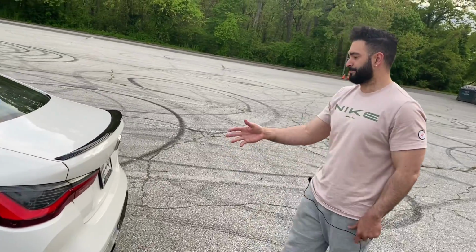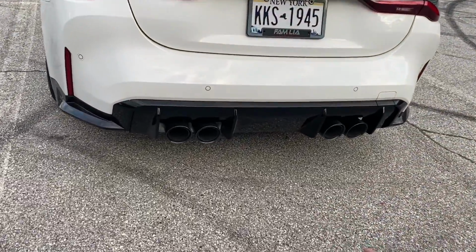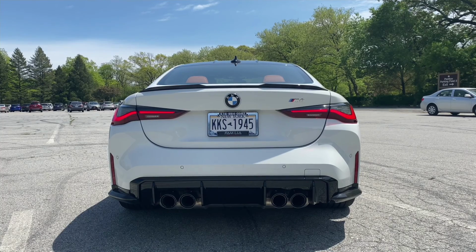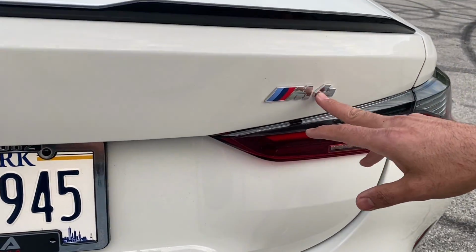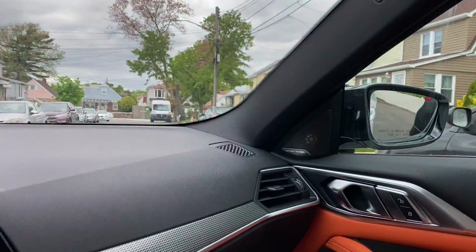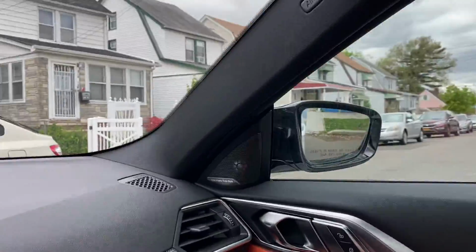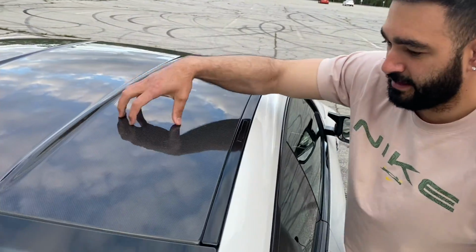Okay, so here's the rear of the car. This is the exhaust that comes from the factory. It has a good sound to it, and you're going to listen now. This is where it's supposed to go. Another M4 badge. More parking sensors. And I love this roof. Carbon fiber roof. It was raining and the car's a little dirty, but you can still appreciate the shine of this carbon fiber.